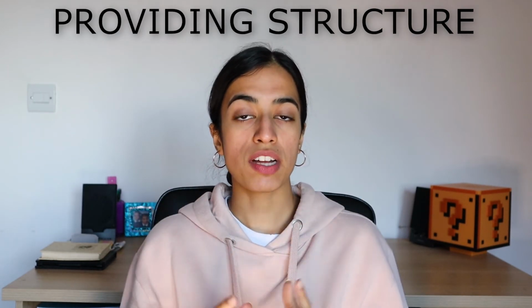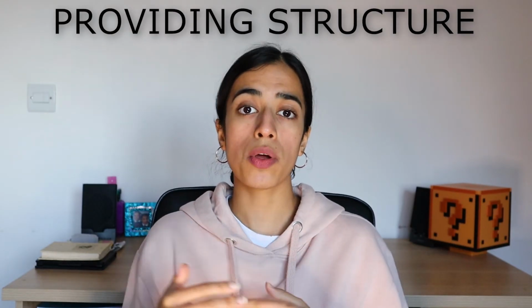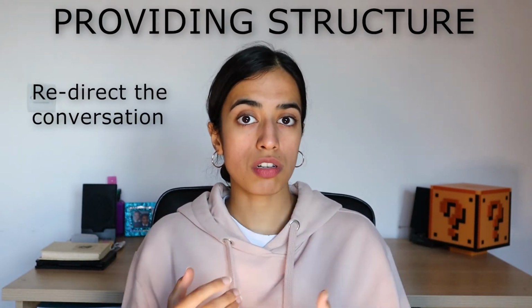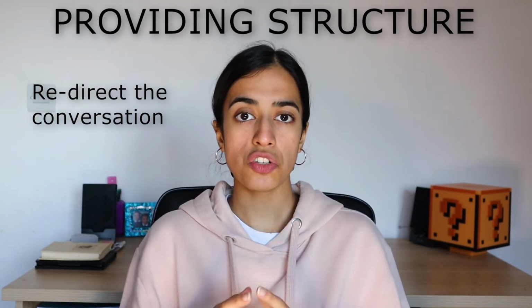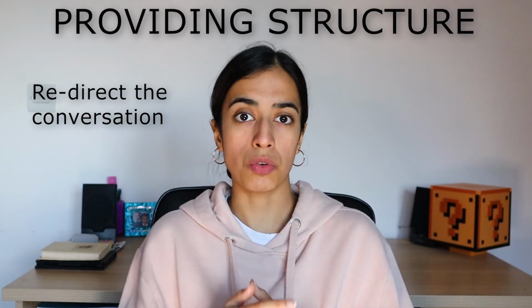Another way in which you can provide structure to a group task is if you feel like the conversation is going off on a tangent, it's up to you to bring that conversation back to the task at hand, saying something like, "Oh guys, is this relevant to the task or is this relevant to the question?" This shows to the assessors that you possess leadership skills, but also you don't faff about, you go straight to the point.